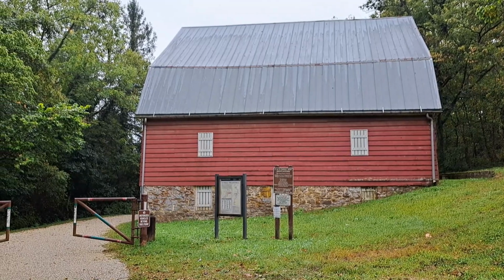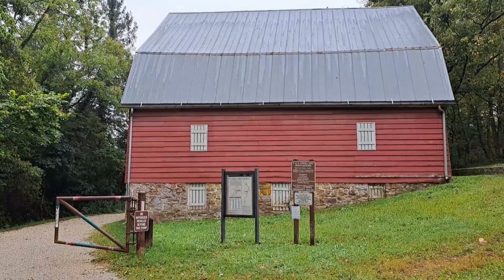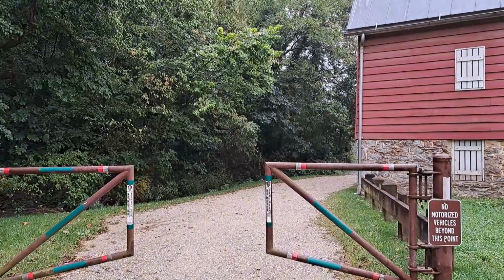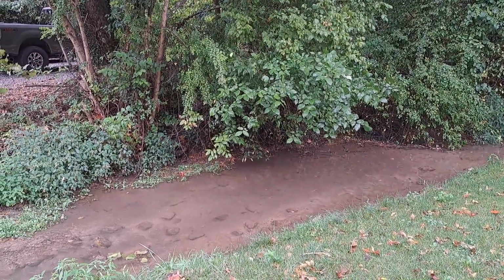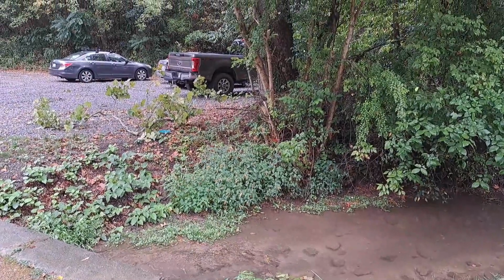This is McMahon's Mill. We are at the Chesapeake and Ohio Canal National Historical Park. Nice creek off here to the left by the trailhead. That's the parking area right there.